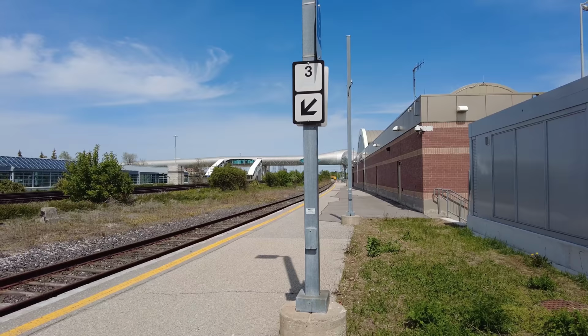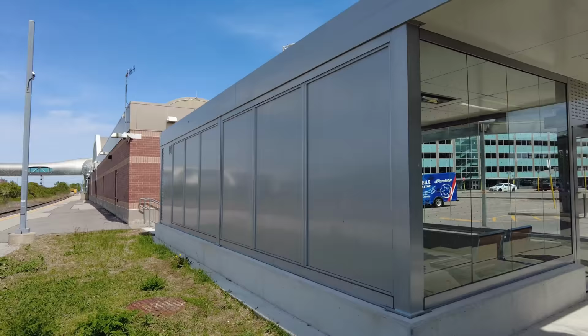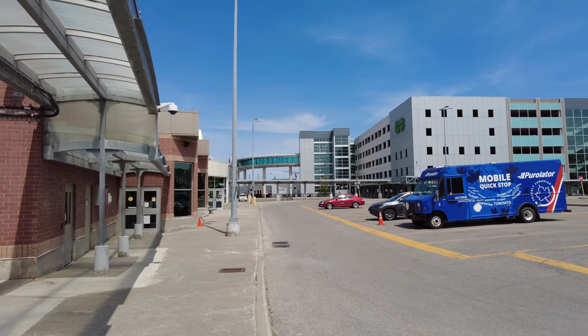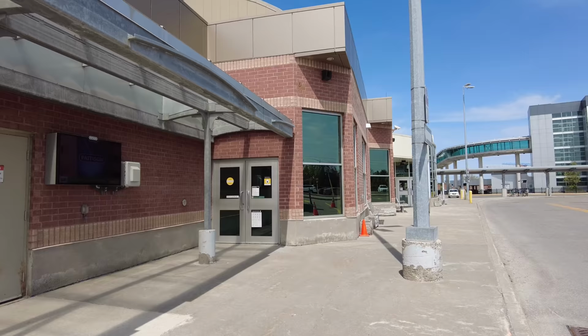And there's a look at the pedestrian crossing. And before you enter the fare paid zone, you're supposed to tap your Presto card there. I think a ride to Toronto will cost you about $7.90. And here's the main station building.